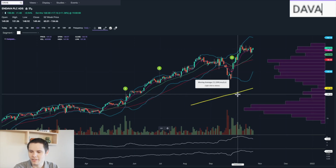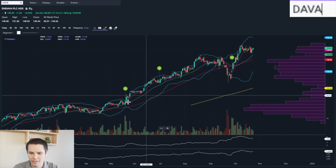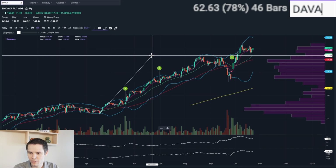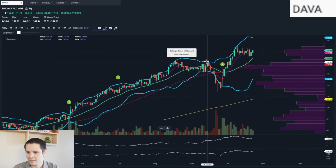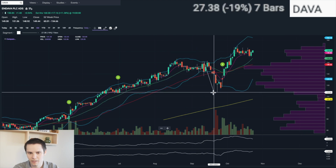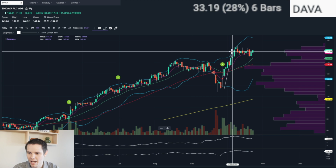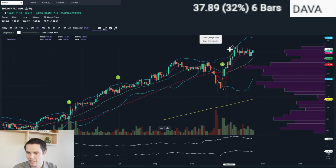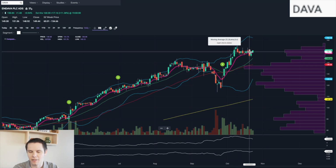Zooming out on the chart, you can see the nice 250, 28. All those moving averages are in the right order. Had a very strong move up, about 78%. And then when the market pulled back, this really flushed quick. Let's see, 19% pullback. Got saved by earnings, popped higher. I think there's a 30-ish% move up. And since then, we're just flagging out above the 8-day exponential moving average.